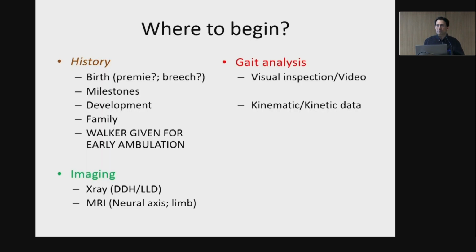So where do we begin? Of course, history: the birth history, the milestones, the development. Take help from your pediatric colleagues, maybe a pediatric neurologist, who gives you some idea what kind of walking this is. And imaging will help to rule out neurological causes as well. And today we have the facility of doing gait analysis as well. Since we have a gait lab, I'll just share our experience with the gait study as well.